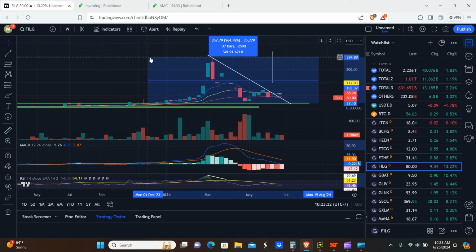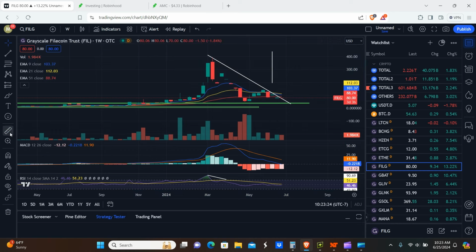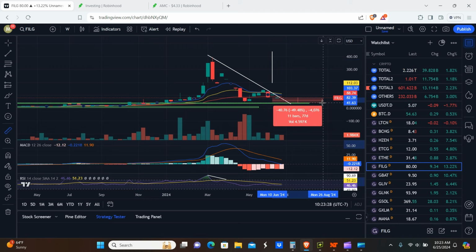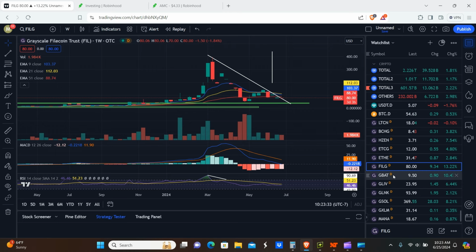So measuring from support to the swing high is a 964% move. Now, if it does come back down to support, you guys can see it would still be quite a drop. So it'd be roughly about a 55% move down.